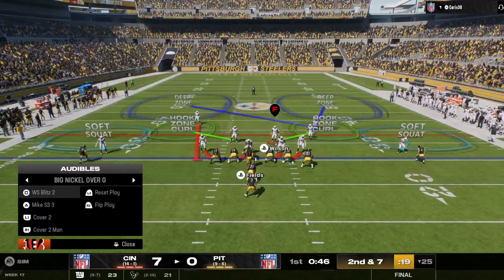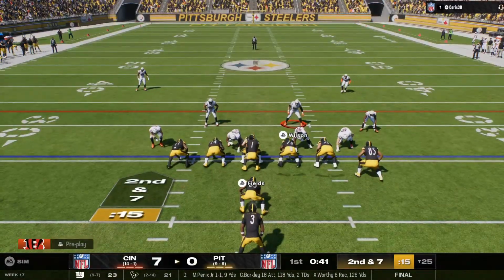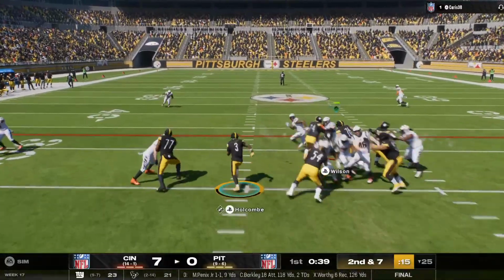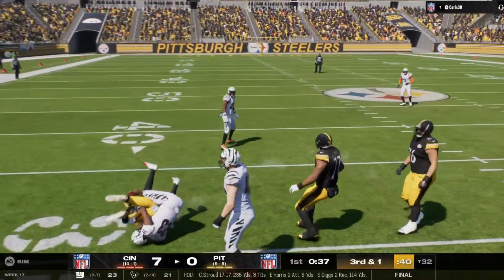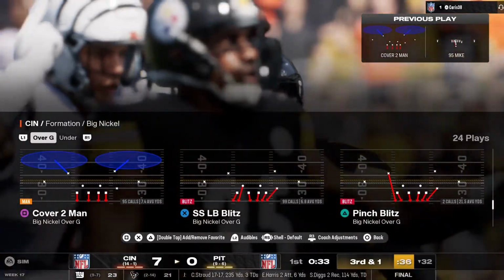Second and 7. Here we go, Scott. All right. And they'll keep leaning on the running game. Back to the ground. A gain of 3 last play. This time they double it and pick up 6.